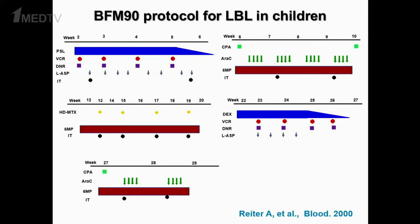This slide shows a comparison of outcome of lymphoblastic lymphoma in different protocols. As you can see, the better outcome was observed in the BFM90 protocol. Five-year event-free survival was 90% for stage 3 and 95% for stage 4, compared with our protocol. So I'll show the schema of the BFM90 protocol for LBL in children. As compared with our protocol, the same drugs are used in this protocol.